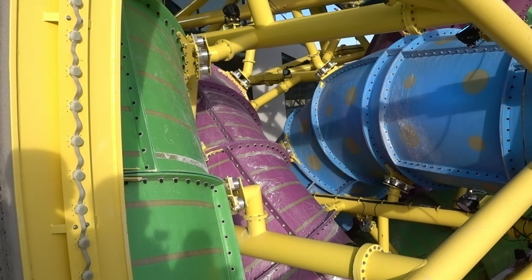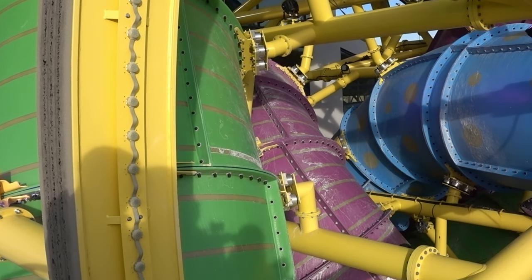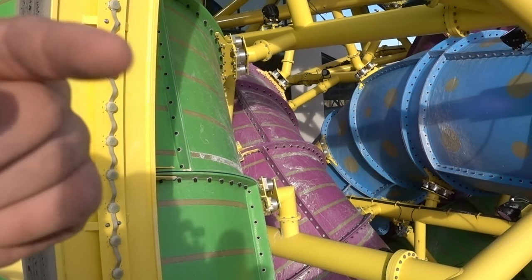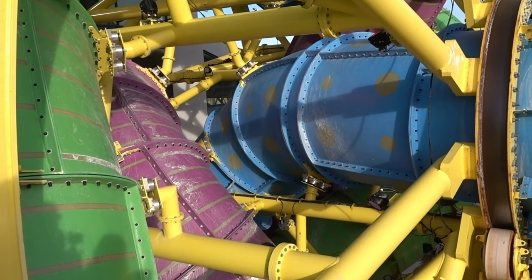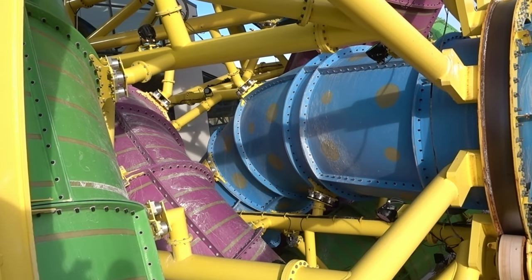Actually, at Great America there's the dark ride, and they do the wireless connection with the leaky coax and then Wi-Fi as well. It's really cool that this runs camera data.